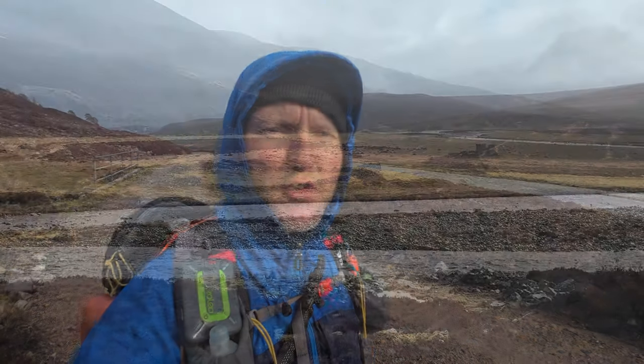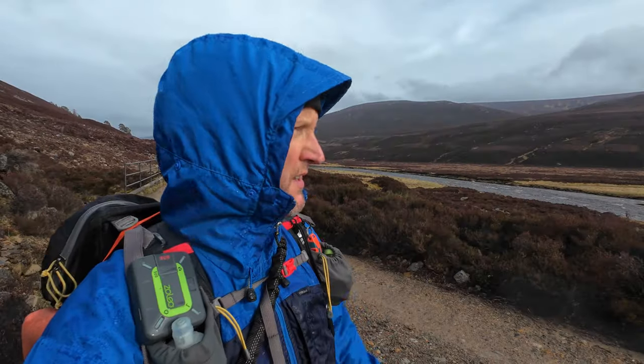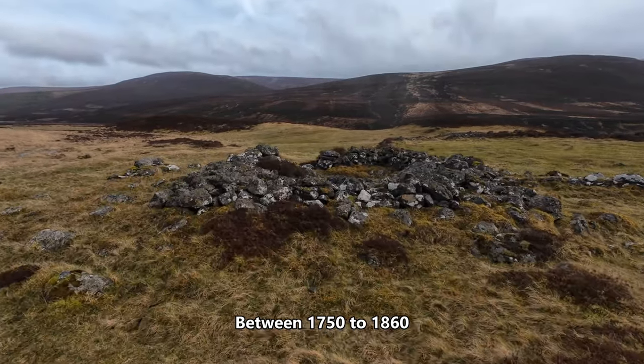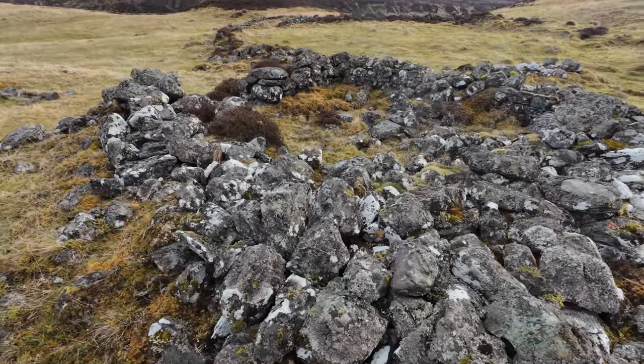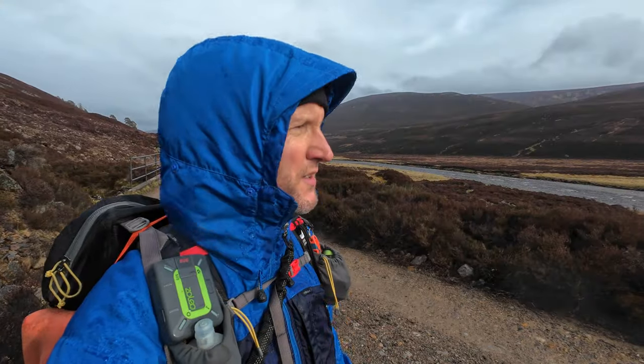When you're making your way along the track, keep your eyes out for these townships. These have been left from the Highland Clearances. Everybody was just swept off the land and replaced by sheep grazing. And this is all that remains today, these tiny little settlements that are dotted all over the Highlands of Scotland.